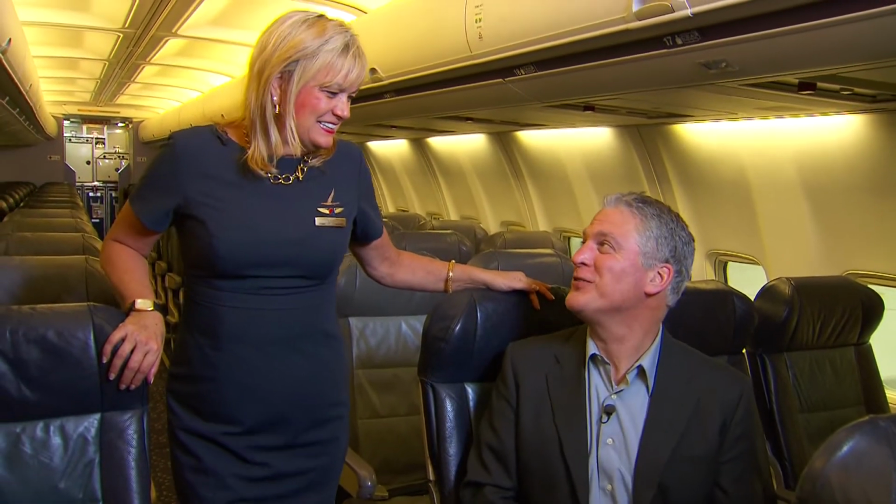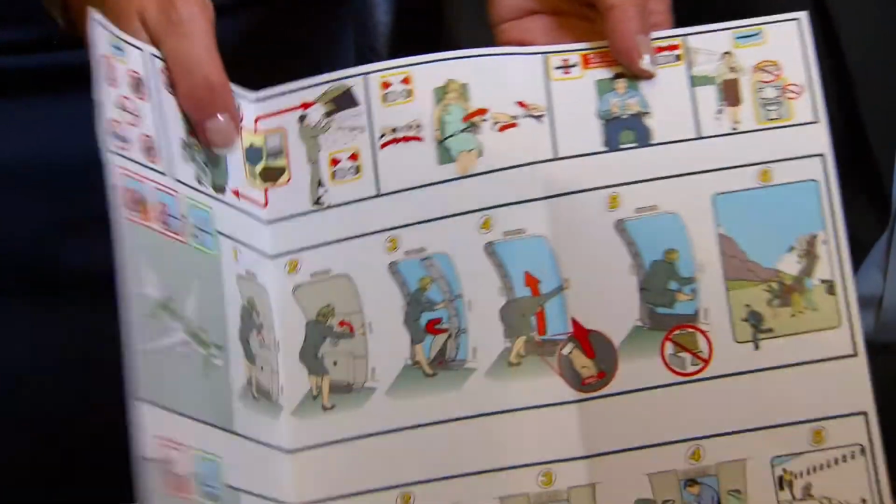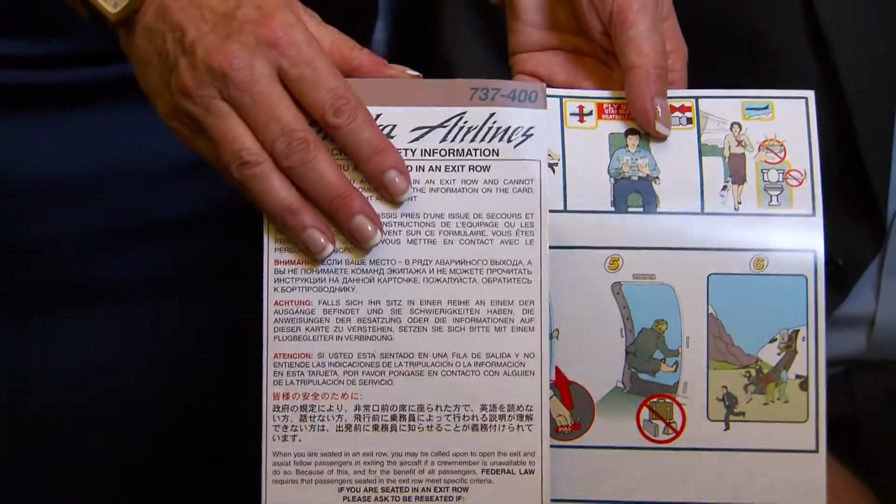Now meet Lucy, who's a flight attendant with Alaska Airlines. Hi, Lucy. As your flight attendant, we're on board to make sure your trip is as safe and comfortable as possible. One of the first things we're going to do is show you the information card, which is right in the seat pocket in front of you. It talks about the emergency exits and the best and safest way to get off this plane in an emergency.